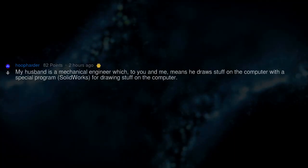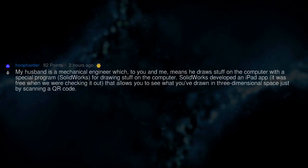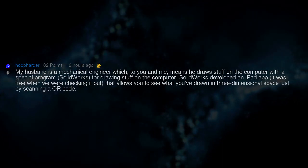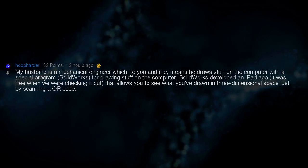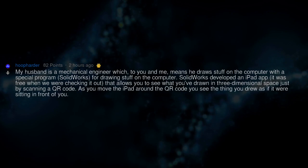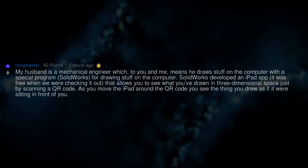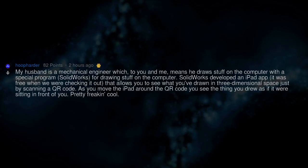My husband is a mechanical engineer, which, to you and me, means he draws stuff on the computer with a special program, SolidWorks. SolidWorks developed an iPad app, free when we were checking it out, that allows you to see what you've drawn in 3-dimensional space just by scanning a QR code. As you move the iPad around the QR code, you see the thing you drew as if it was sitting in front of you. Pretty freaking cool.